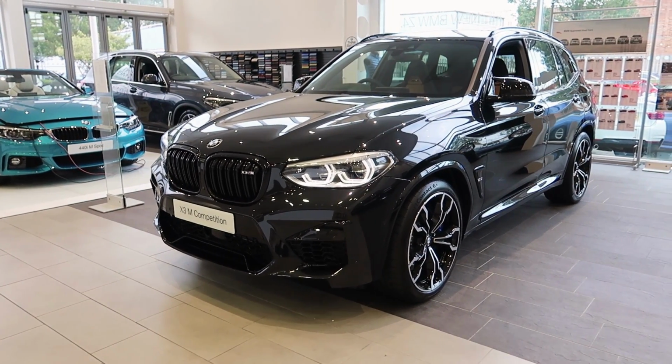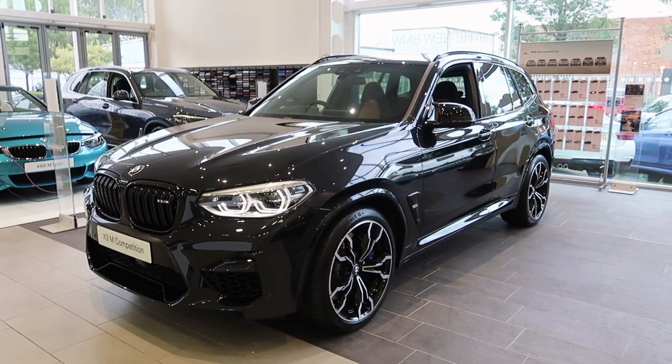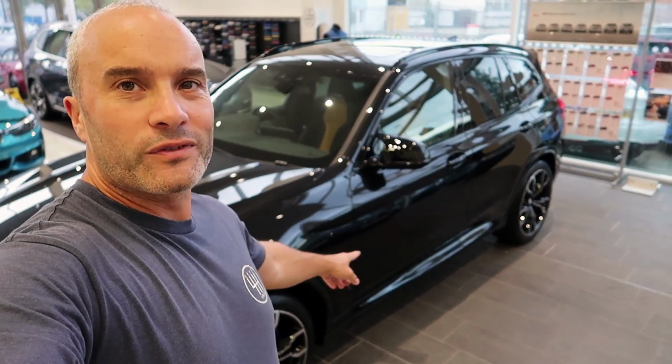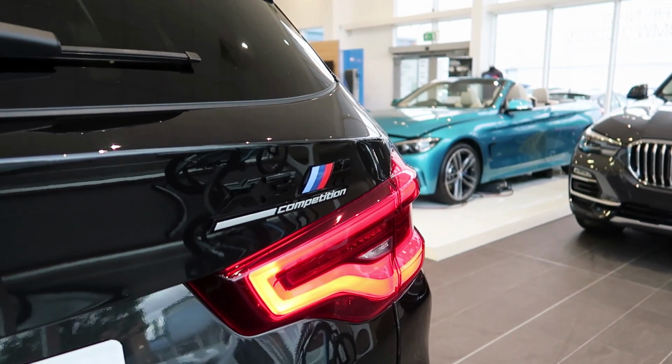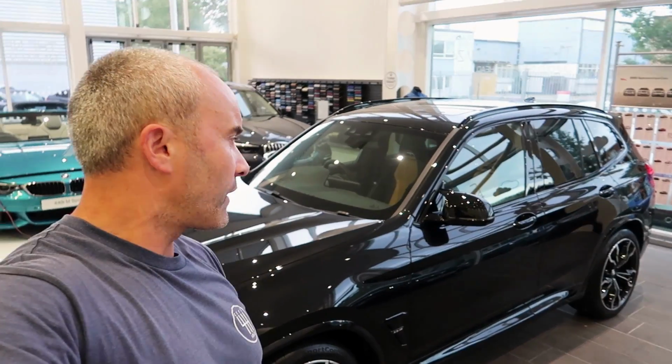You've got a more aggressive front end than the regular X3 and the X3 M40i. You've got telltale signs like the little side gills there that have got X3M written on them. And obviously there are a number of X3M Competition badges or M badges around the car itself.